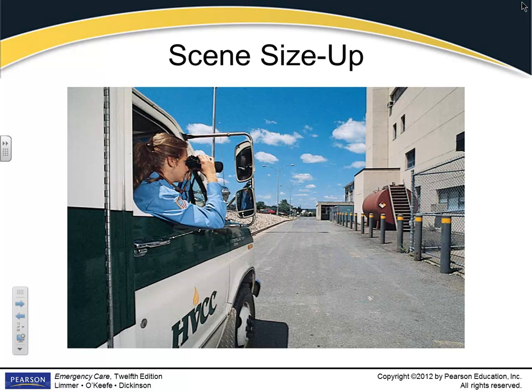So you're thinking about the possible injuries. You're thinking then about the MOI, the mechanism of injury, of the patients that you're going to encounter. So you're thinking, BSI, got gloves, do I need more? What's the reports from the scene? Dispatchers are receiving information and they're relaying it to me.